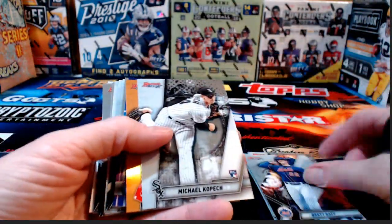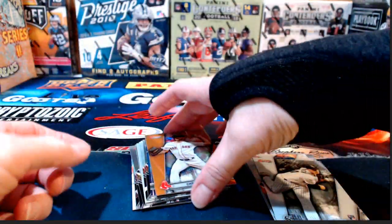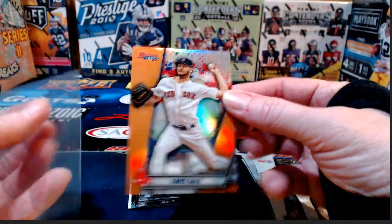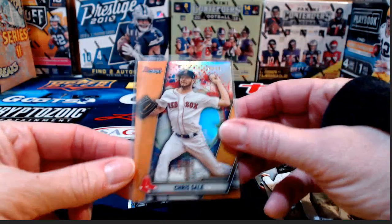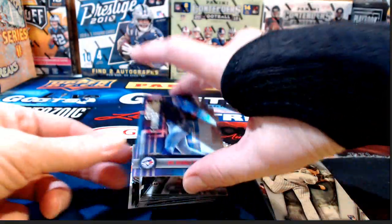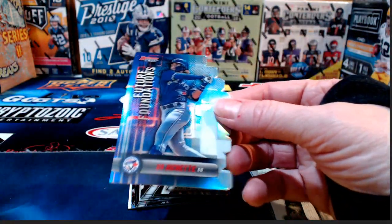McNeil for the Mets. Ooh, I see orange. I like it when I see orange because that means it's numbered to 25. We get Chris Sale for the Red Sox, orange to 25. Not too bad for a half case. We kind of crushed it in that regard.